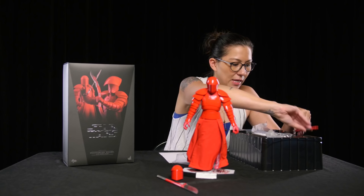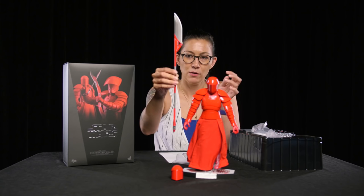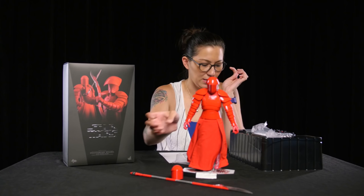The blade also is a two-piece blade, so ooh, my bad. You actually can put this together. It's meant to be like this, that long. Wow, good job, Hot Toys.